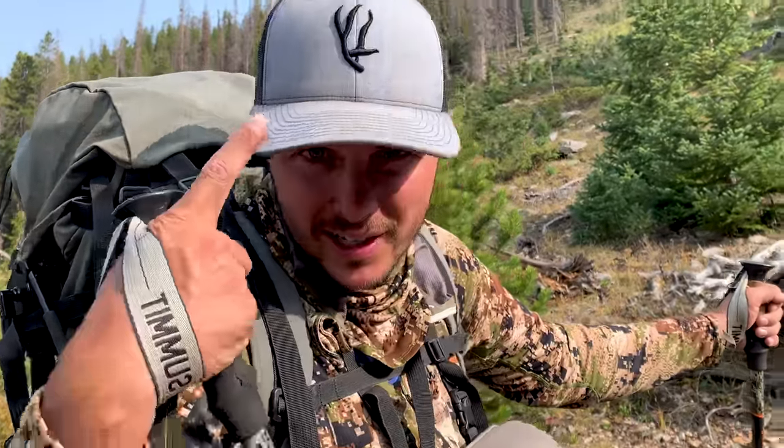So we think we're going to have to gain 1,500 to 2,000 feet in elevation. It's gonna be a grind. Yeah, so we got a long ways to go, but I got my lucky hat on right here.